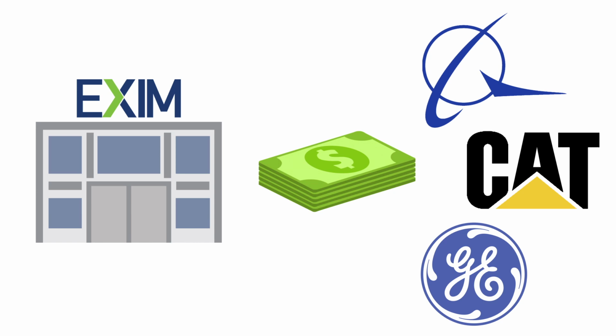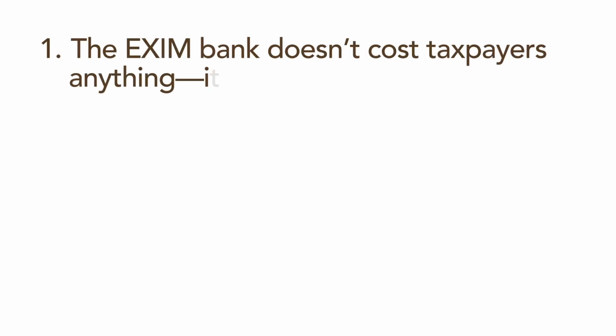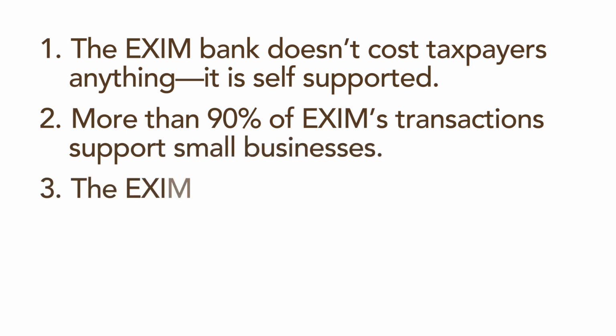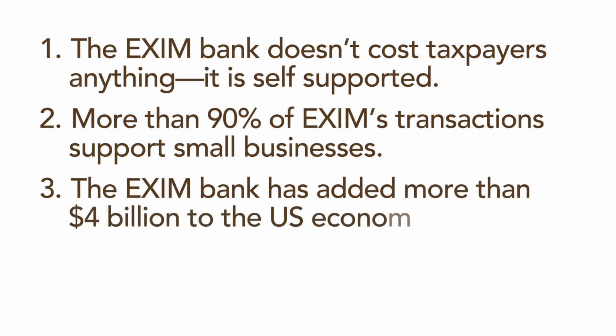On the other hand, consider these three facts. Number one, the EXIM Bank does not cost taxpayers anything. It is self-supported. Number two, more than 90% of the EXIM Bank's transactions support small businesses. And number three, the EXIM Bank has added more than $4 billion to the U.S. economy in the last decade.